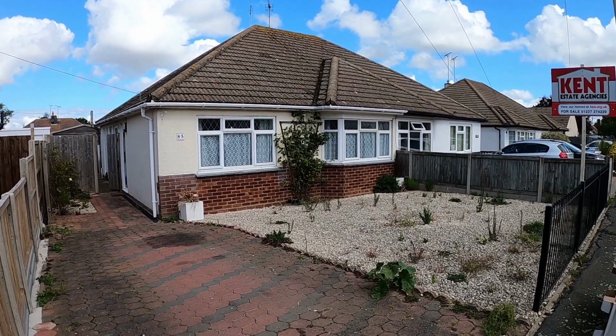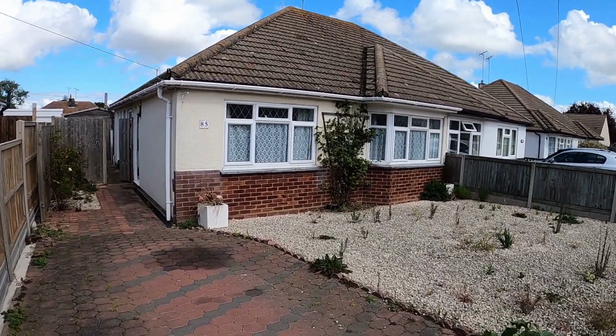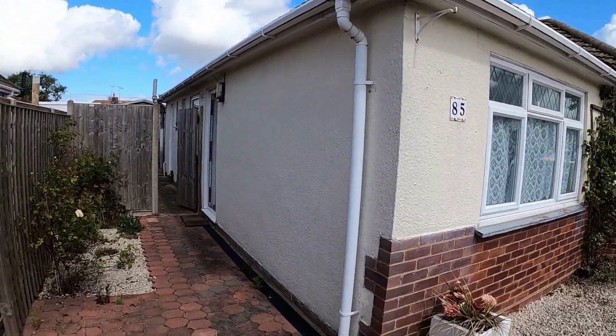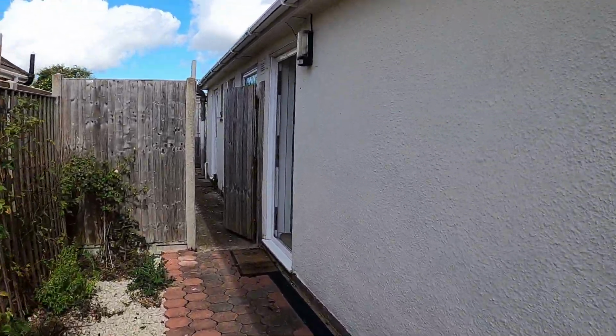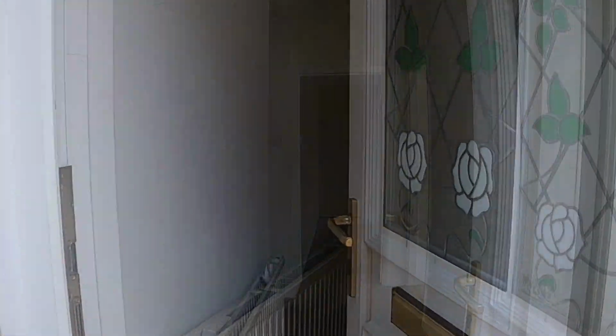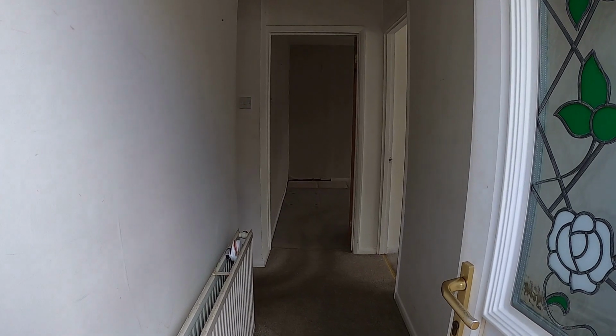Hello, it's Elliot from Kent Estate Agencies, and today we're taking a look at number 85 Goodwin Avenue in Swalecliffe. Of course, Swalecliffe is a really nice and popular residential location, only a few moments away from the seafront of Swalecliffe, and of course, Tankerton is only a few minutes away as well.